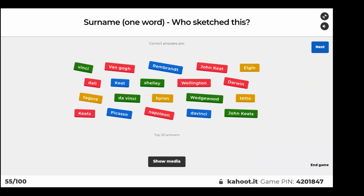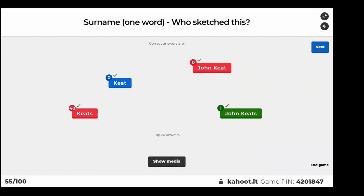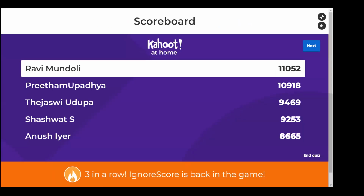Napoleon's, Picasso's, Da Vinci's, but the right answer is Keats, or John Keats, as somebody has written. 49 people got that right. Good going. We'll have a quick look at the scoreboard. Ravi has reclaimed his pole position, Shesh continues to be in the top 5.